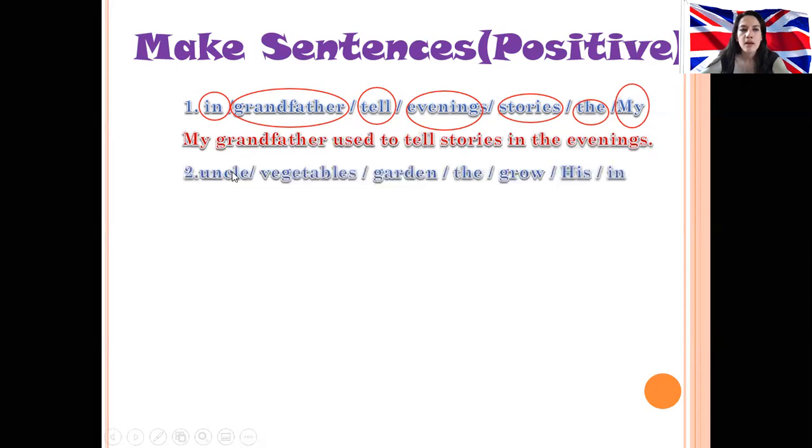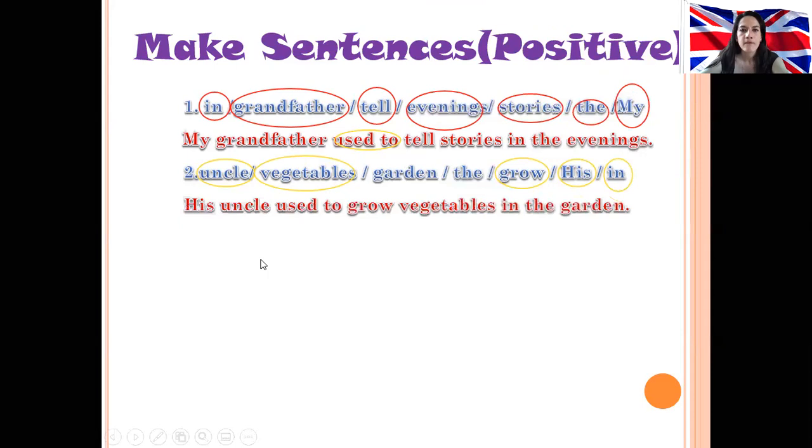Let's go with the other. These words, remember, we start with the subject, okay? In this case, he's what? Or what? He's maybe his uncle, okay? His uncle. What? We need this, no? His uncle used to, what? His uncle used to grow vegetables in the garden. Okay, let's see if it's correct. His uncle used to grow vegetables in the garden.